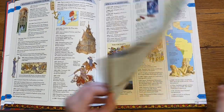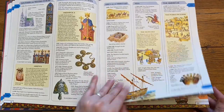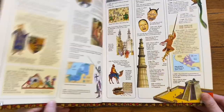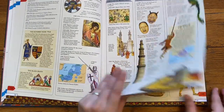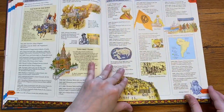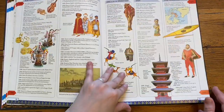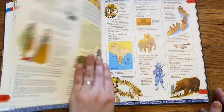Samurai, Vikings, the Mongols. It just addresses so many different things that we sing about, and there's the Hundred Years' War, the Black Death. So if you've been around CC for a year or two, you recognize so much of this stuff. I just feel like it is a must-have book for every CC family. So I really hope it's still on there because it's wonderful.